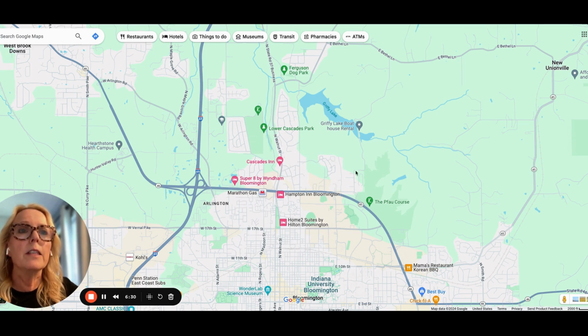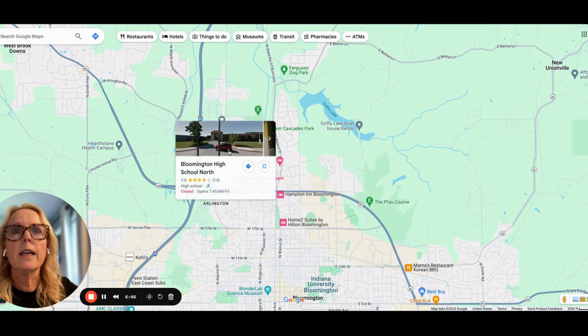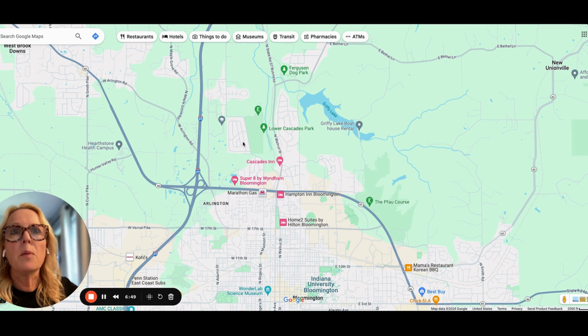And then this area over here, which is kind of the way to Griffey, you'll have a mixture of student rentals and homeowners, but very nice area with older homes there. So this area to the left of Lower Cascades Park is called Fritz Terrace, and this area is Rosewood. So these are all older homes. Fritz Terrace is smaller houses, around 800 to, I'd say, 1,500 square feet, and you can find that there. And you will have student rentals here as well.